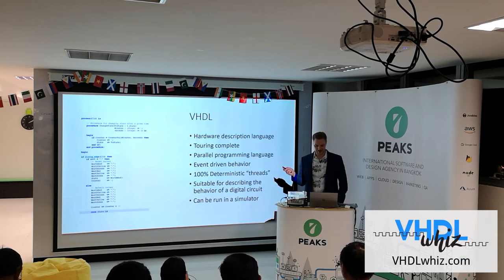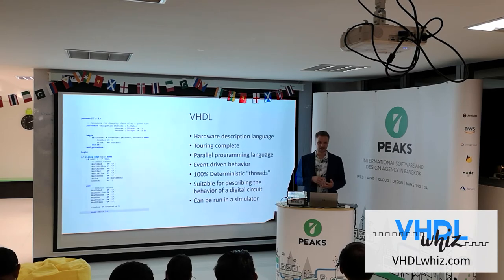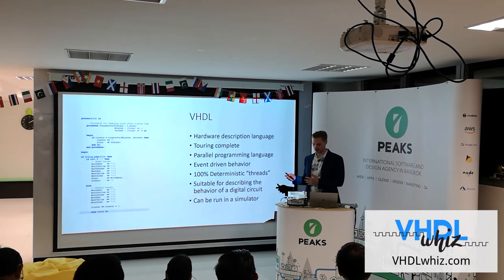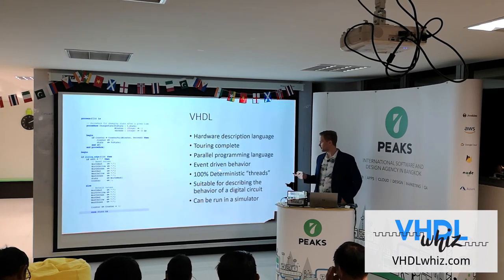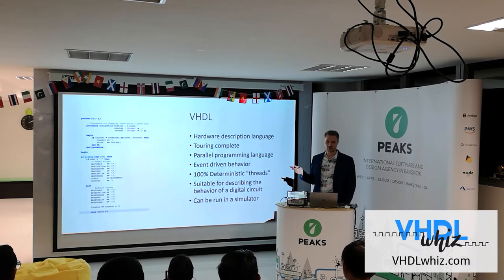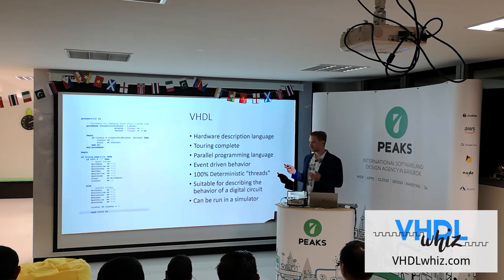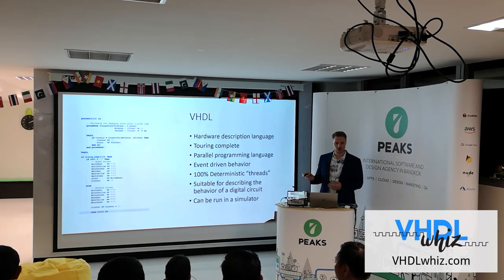So VHDL also has kind of threads, but they are much more closely coupled. They are waiting for each other and triggering each other, and the behavior of one thread in relation to another is very clearly defined. So it has an event-driven behavior. Sometimes VHDL is referred to as an event-driven programming language because the threads have this high degree of coupling. And to be precise, the threads are 100% predictable. It's not like C or Java. If you run a VHDL program twice or three times, it will always run in the same way. So it's 100% deterministic threads.